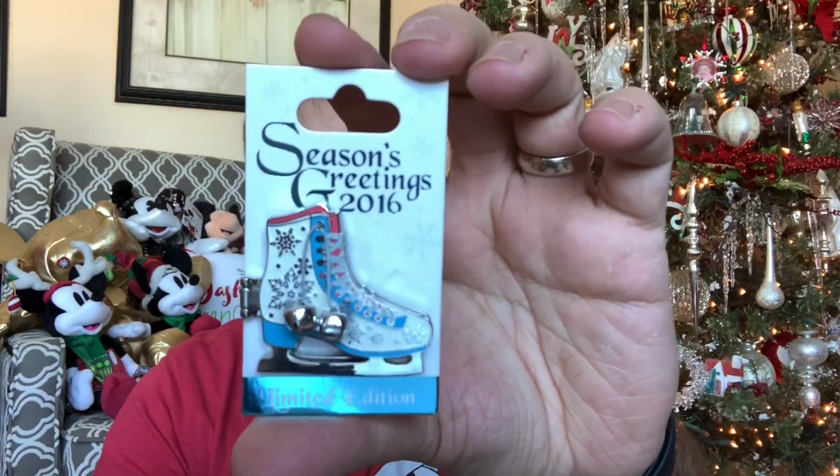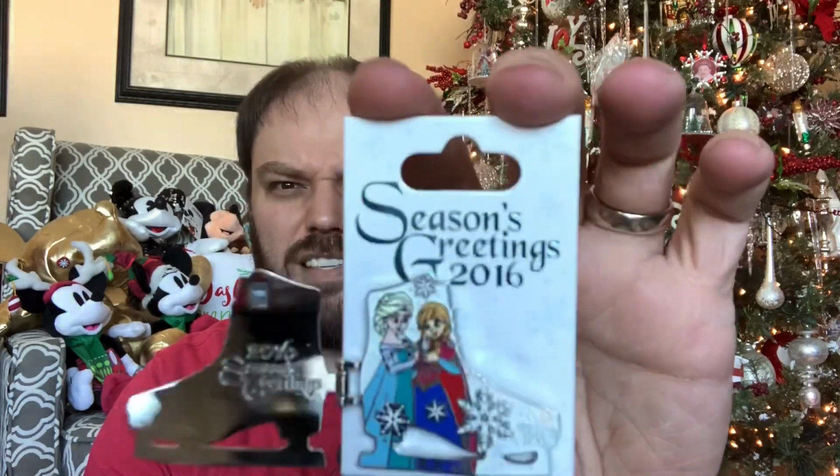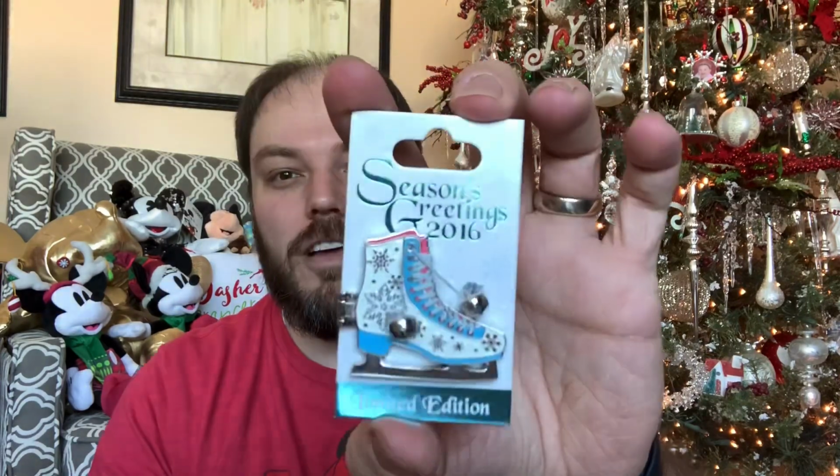The next pin I'm going to show you is the second to last pin. This also was from a Disney Chris pin sale. Now remember, this is Season's Greetings 2016. Limited edition. It's the Frozen Ice Skate. It's got two jingle bells on it. And it is hinged. So on the inside, of course, we have 2016 Season's Greetings, and then the sisters there, Anna and Elsa and some snowflakes. So love this pin. I was going to give it to my daughter, and oh darn, look at that. It ended up in my collection. But a beautiful pin all the same. So really, really glad to have that one.